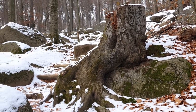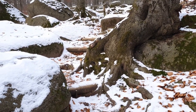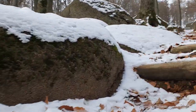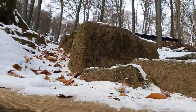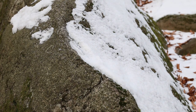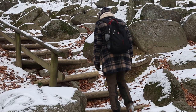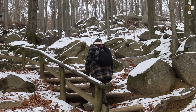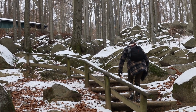There is a legend surrounding our sea of rocks that two giants fighting created the structure. Both were casting rocks at each other. Most came down at the spot where you can see them till this day. According to some sources, one can still hear the defeated giant growling beneath the rocks. The site has developed over a period of 400 million years and is thereby much older than humankind.